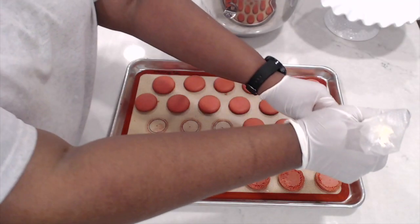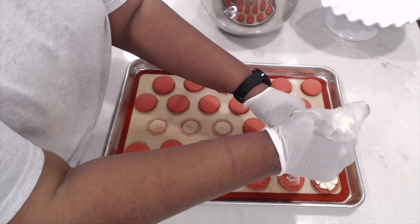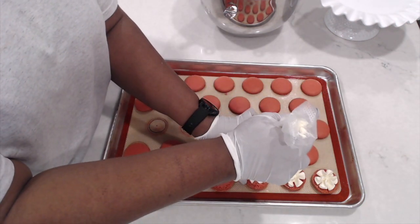Great additions to simple buttercream cakes include macarons, meringues, chocolates, and sugar flowers. Here I added the same cinnamon maple buttercream to the center of my macarons.